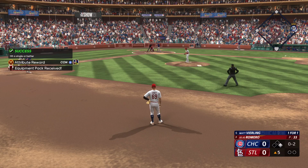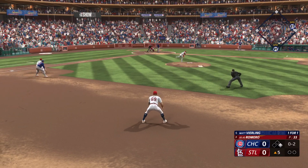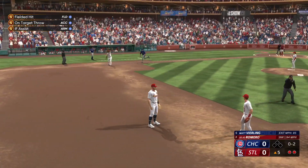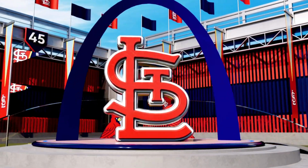Top of the fifth, we come back. Still no score here. Matt Mervis at the plate for the Cubs with a runner on first and nobody out. The 0-2 pitch grounded right at me. We'll flip to the shortstop covering second. Throw to first in plenty of time. 4-6-3, the double play.